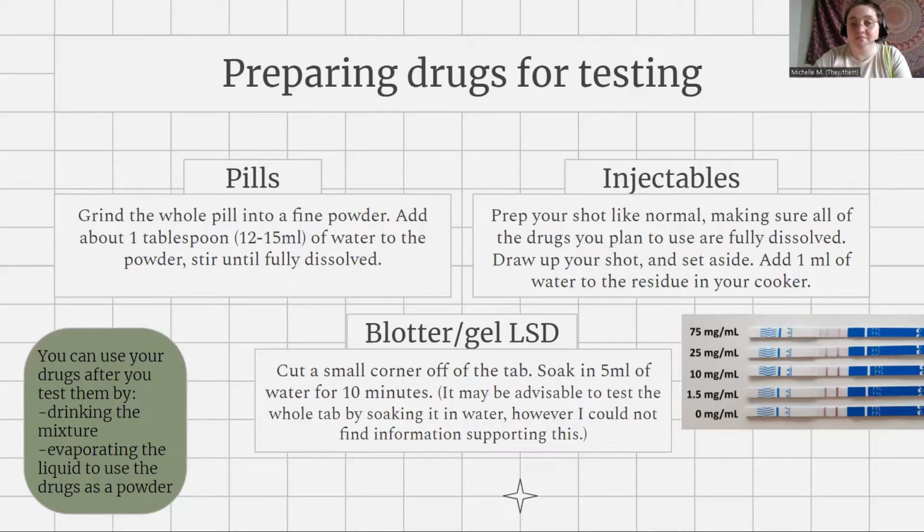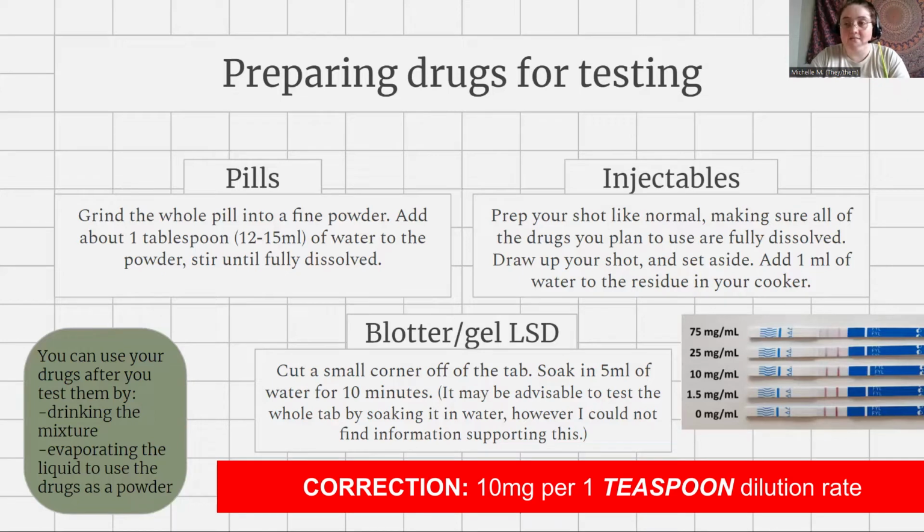A larger pill, you're definitely probably going to want to do that 12 to 15 milliliters. If we are testing MDMA, like an ecstasy pill, we might want to measure out the milligrams of the pill and work with our 10 milligrams per 1 tablespoon dilution rate that we talked about before.